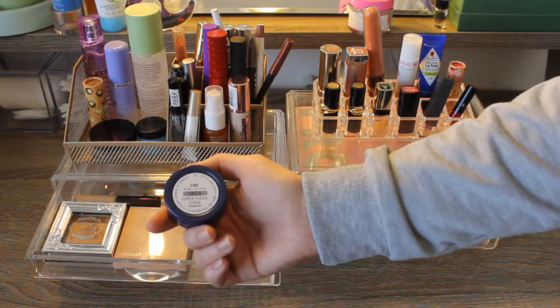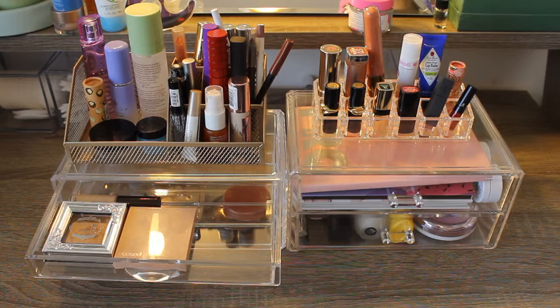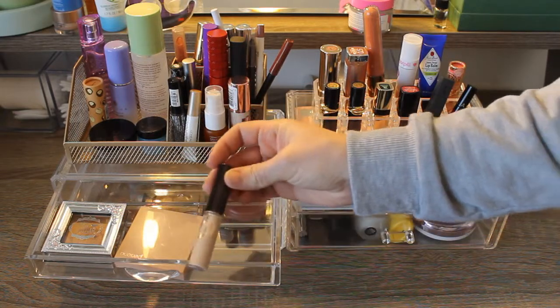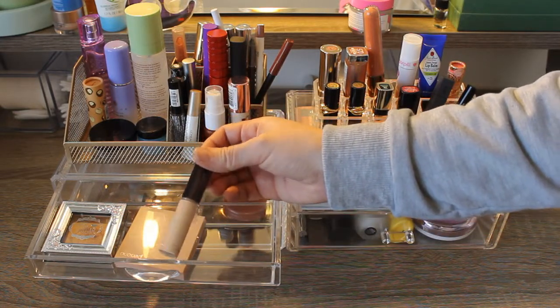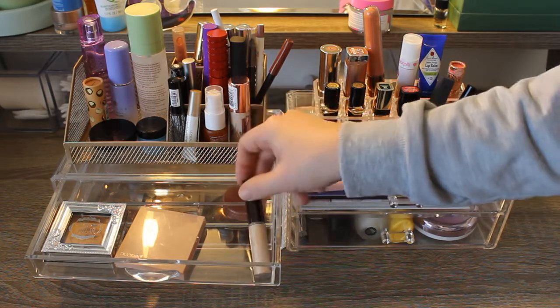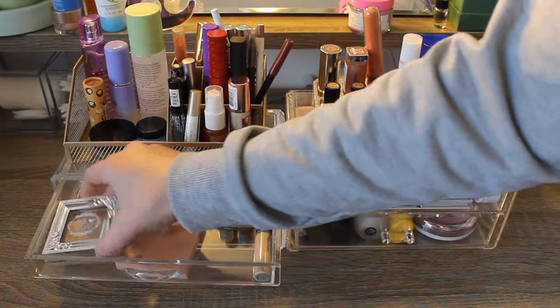This is the Super Shock Cheek in the shade Fire. This was in the Kathleen Lights Zodiac collection that released. I just love this highlighter so much. We're going to go ahead and leave this guy in here as I always do. This is my deluxe sample of the Becca liquid highlighter in the shade Moonstone. It's probably the only liquid highlighter that I really enjoy.